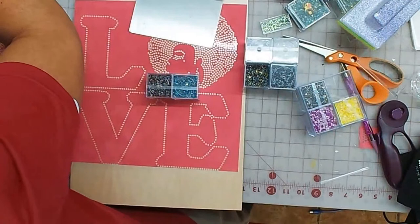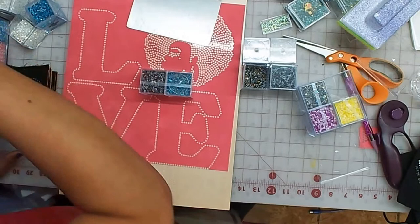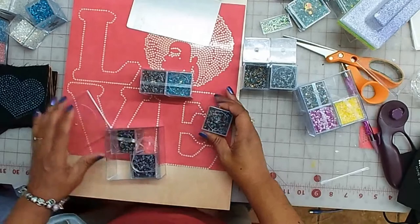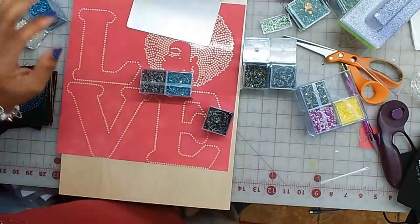So, Delonda asked the other day about how to pick colors and stuff. Oh, is this it? Yes. Unfortunately, in a lot of instances, I have to pick what's right here at my fingertips. Because if I don't, like I just did, I'll be searching all over because they're in containers. But that's also why I made that stand that I saw on Etsy.